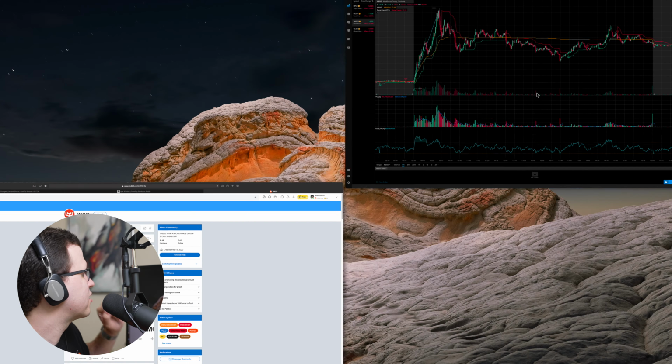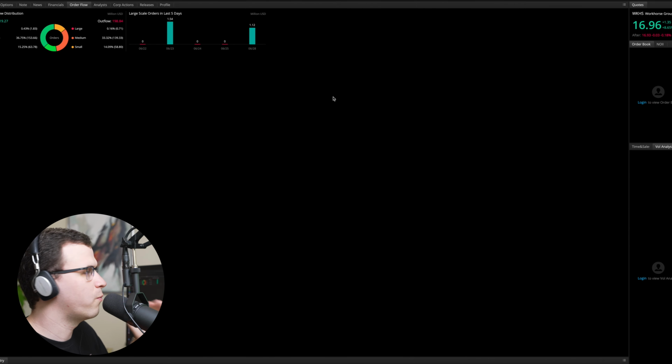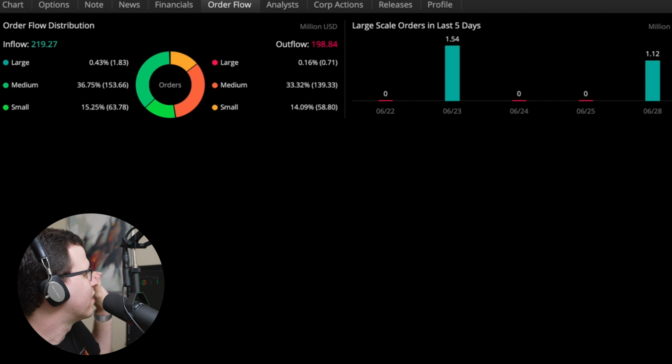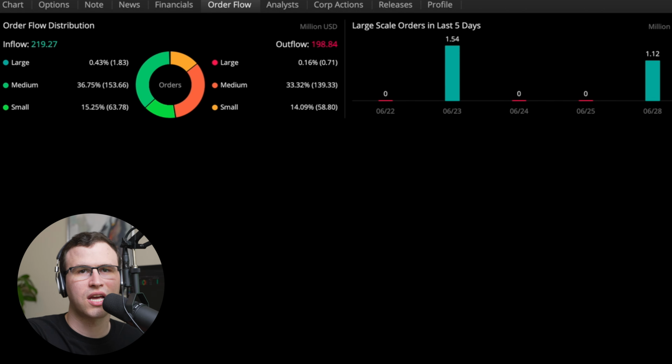Next, we're going to go back to the Webull app and check the order flow. Today, we were up. We can see that large scale orders coming in outpaced the outflow by about 1.12 million. To me, that is exciting as we see some big financial whales and big institutions coming in and making some large purchases. Purchasing the stock when it went up 8.65% today is an interesting move. So hopefully that is a good sign for us hodlers out there.